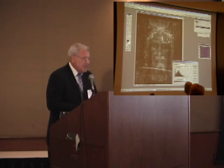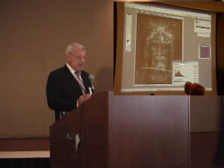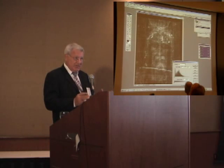This is a histogram that shows what we did with the digitalization. We took most of the information out of the central part of the shroud and not the sides, because we were not so interested in the sides, but only in the image of the man on the shroud.